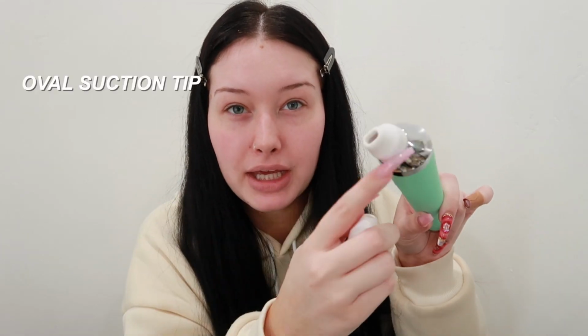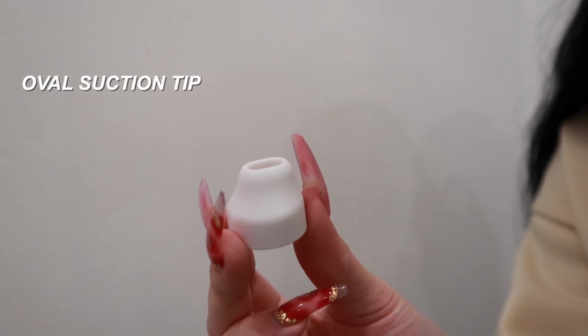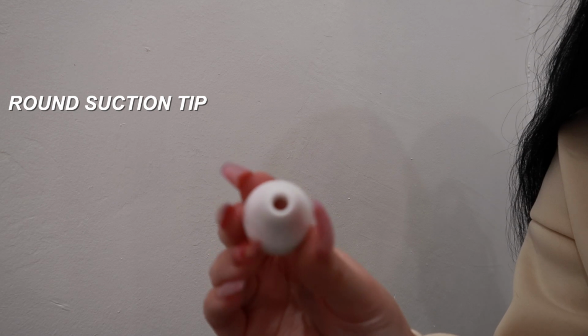I'm a type of person who really likes satisfying videos, pimple popping videos, whenever people put blackhead strips on their nose and they rip it off and their blackheads come out, any satisfying type of video. I really like that, and so this is right up my alley. It has a big nozzle for bigger portions, and then a smaller nozzle for the harder to reach areas.